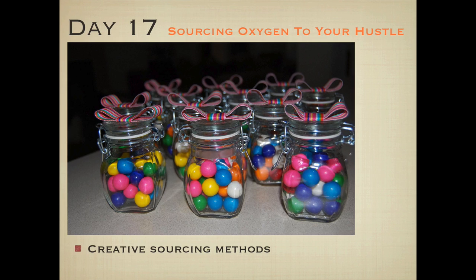Today is day 17, sourcing oxygen to your hustle. Okay, now we're talking about sourcing. This is mostly resale, or it could be new stuff. But one of the things I learned about the storage auction business, because I will lean on that experience today, is creativity can make you a lot of money.